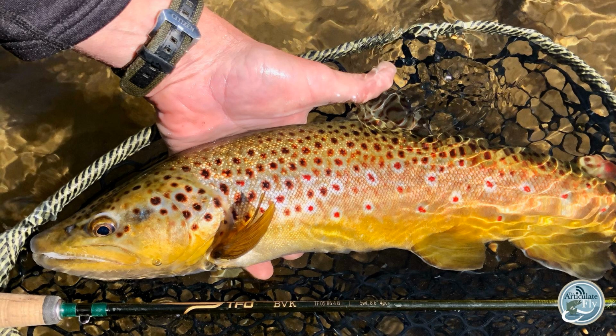We're seeing good numbers below Tippy Dam. I would imagine that's happening on every tributary in Michigan. You could probably find them on the Jordan or the Betsy or any of your favorite little rivers, and getting out there with a nymph and an egg would be a really good idea right now.